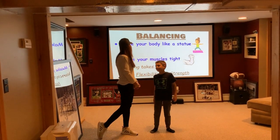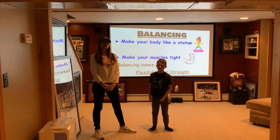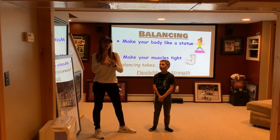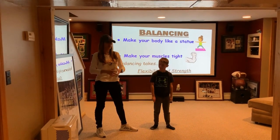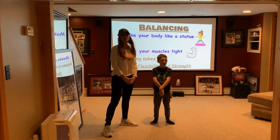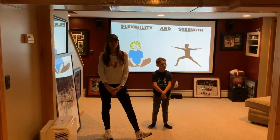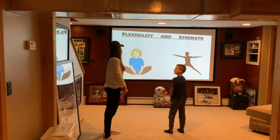In order to balance and be good at balancing, it takes both strength with your muscles and it also takes flexibility, which is the ability of your muscles to move and bend in a big range of motion. So we are going to practice a few balances and then we're going to play a game called Andy's Coming from Toy Story. So let's practice a few balances before we begin.